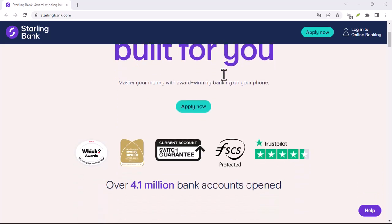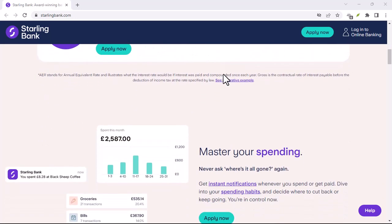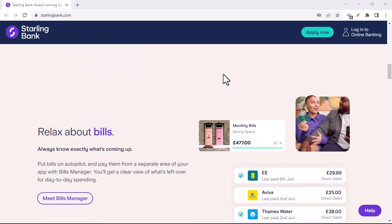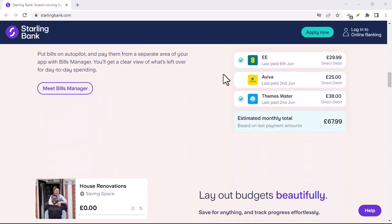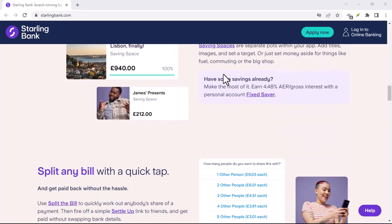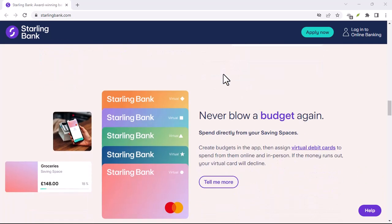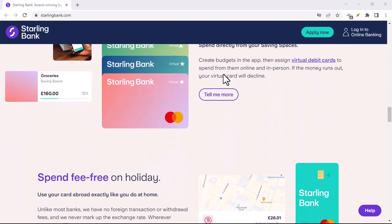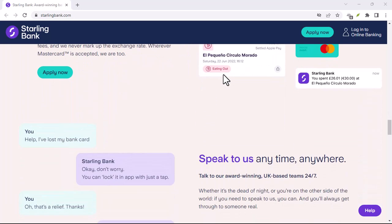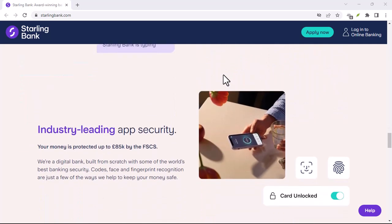Changing your phone number. Next up, let's talk about changing your phone number. This is another crucial piece of information that needs to be kept up to date. Your phone number is often used for two-factor authentication, 2FA, which is an extra layer of security that helps protect your account from unauthorized access. To change your phone number, again, you'll need to go to your profile within the Starling app. Look for the phone number or contact details section. Here, you can enter your new phone number.